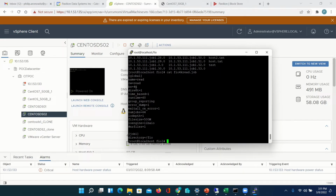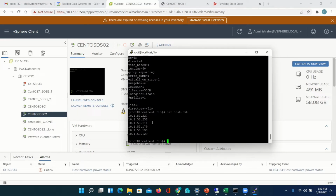We can see the block size is 4K. It's a read job. We're going to run it for about 60 seconds for the demo. And it's going to run 64 jobs, which is the equivalent of threads, across each of the 6 hosts, so that'll end up with 384 threads running on the ESX server. And we have to feed it a host list. So these are the IP addresses for each of the 6 hosts that are running FIO in listen mode.